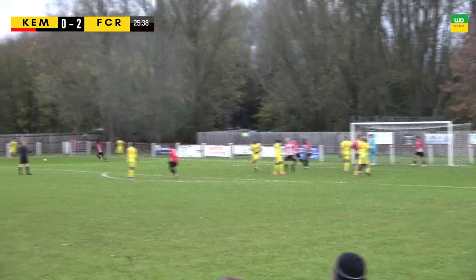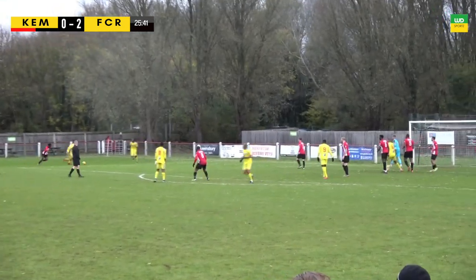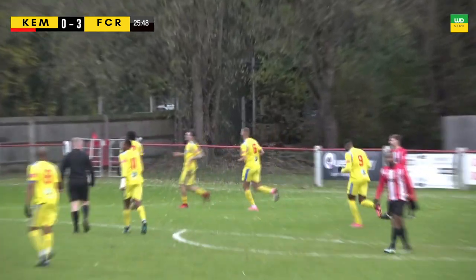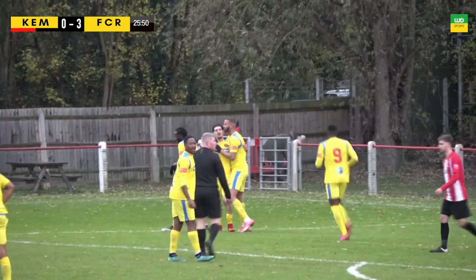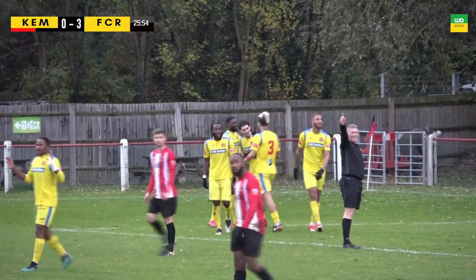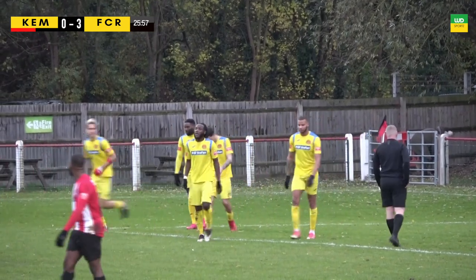And the corner's played short again. Mixing it up with the corners. Oh, that's a good little dummy as well. And he's into the penalty area here. Oh, what a goal. A sumptuous third, and it's Stylianidis again. It's his second of the match. And FC Romania are in total control here.